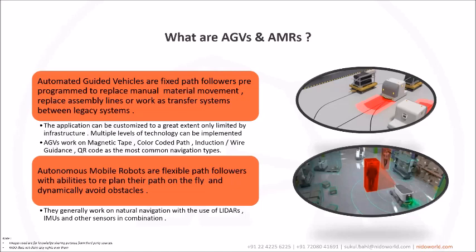AGVs today work on a lot of different navigations. Once they have to go from point A to point B, they follow a fixed reference on the ground or a particular reference point on the wall. This is why AGVs require a fixed path. Once you implement the path, such as a magnetic tape, which I will talk about in detail as we move on, or a color-coded path, it will follow that path until you actually change the physical tape or you change the physical path itself. Autonomous mobile robots, on the other hand, are flexible.